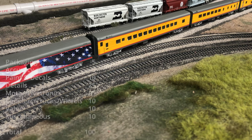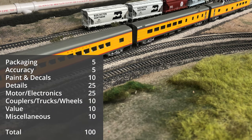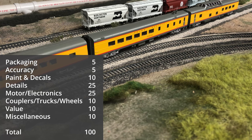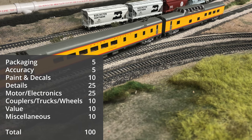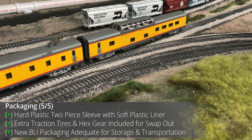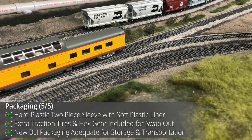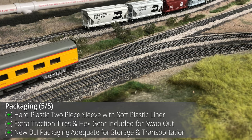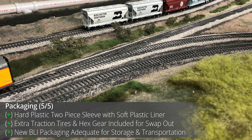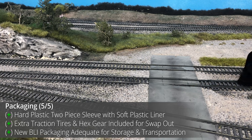Moving on to the scoring section, the different scoring categories are shown with their respective point values. The model will be scored off these categories, and then a final score will be given in a subsequent letter grade. The packaging of the model is a little bit different from previous BLI releases, as the packaging material is slightly reduced. The plastic outer shell and soft plastic liner are staying, but the outer cardboard box is smaller and utilizes a sleeve and open box design. Overall, it still protects the model satisfactorily.